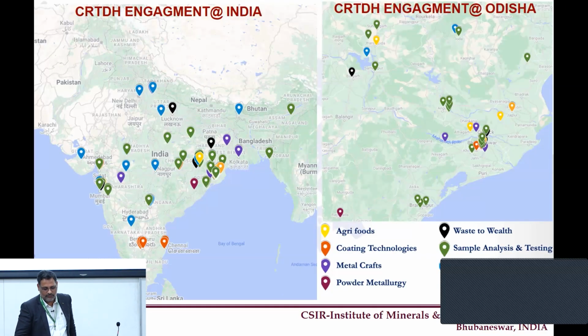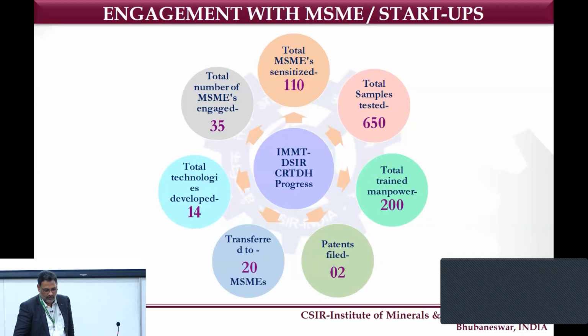This is how they are spread over. Mostly the association with MSMEs is within Odisha, and there are some outside Odisha also across India, in different domains. So far we have been engaged with more than 110 MSMEs and have trained nearly 200 manpower, including entrepreneurs, agro entrepreneurs, and artisans, because we have been working on metal craft activity also, which I'll speak about a bit later. We have transferred nearly 40 technologies and know-how to 20 MSMEs, and some of them have already come to market and are being sold.